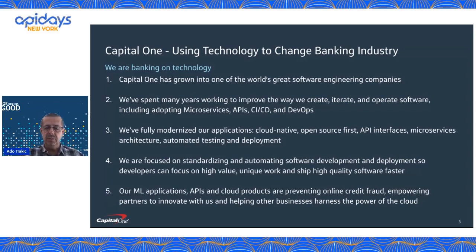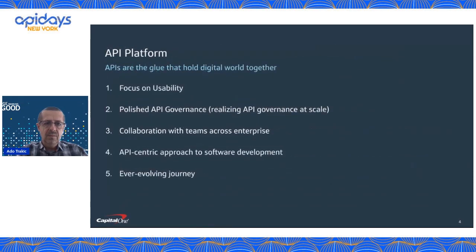Our machine learning applications, APIs, and cloud products are preventing online fraud, empowering partners to innovate with us and helping other businesses harness the power of the cloud. And nothing that was stated before would happen without the APIs. It is already known that APIs are the glue that holds the digital world together.